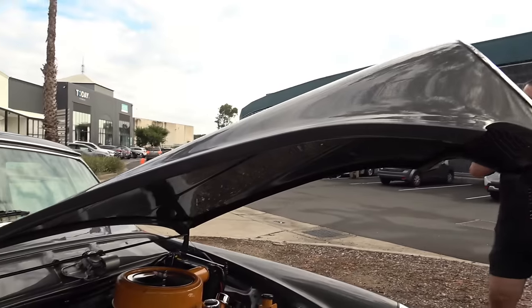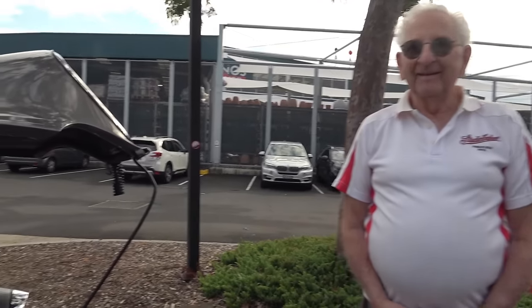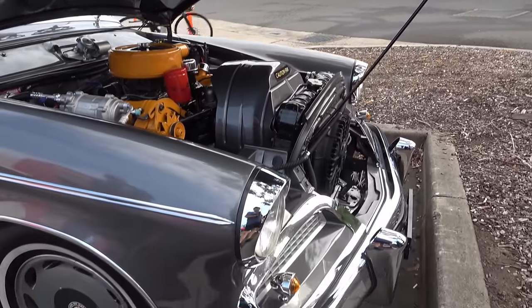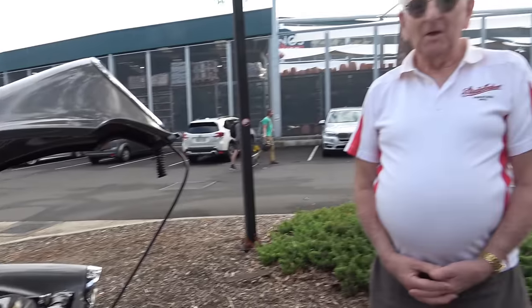Did they come out with a V8? Yep. That is a Studebaker motor. But when you do them up, you put all Holden parts in. Okay. Holden pistons. Crazy. Oh, that's good to know. Excellent stuff. Mate, you've pulled it up looking brand new.